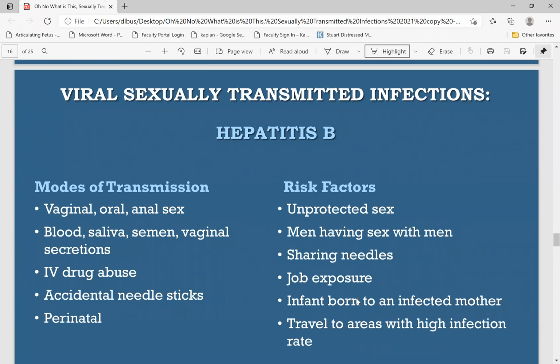So hepatitis B, you can get by having unprotected sex with someone who has the infection. It can pass from a person's blood, saliva, semen, or vaginal secretions that enter your body. It can also be spread through IV drug use with needles or syringes that are contaminated with blood. It can be passed from healthcare workers who may have an accidental needle stick from a patient that has hepatitis B. It can be passed perinatal through pregnancy and delivery.